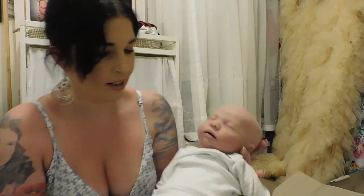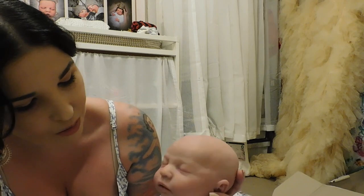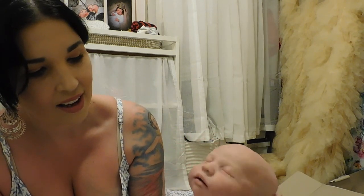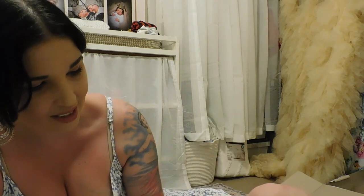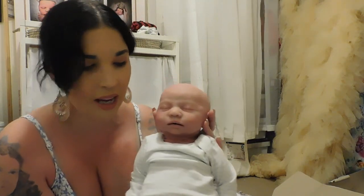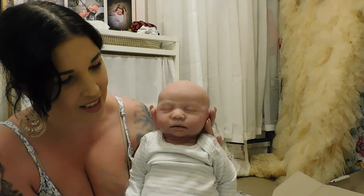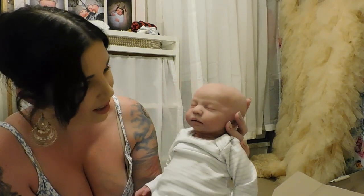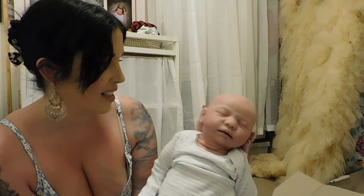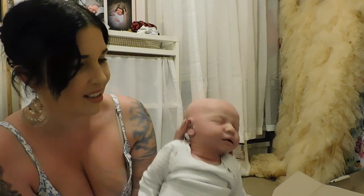Really got to watch his head. I love his wrinkles in his neck. And I just love his face. Oh, he's just so cute. This is the Zen sculpt by Sarah Rose. She sculpted this baby and she painted him. And he is just absolutely beautiful and I love him. He's so cute. And his ears are so gorgeous.